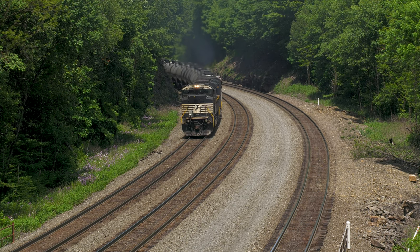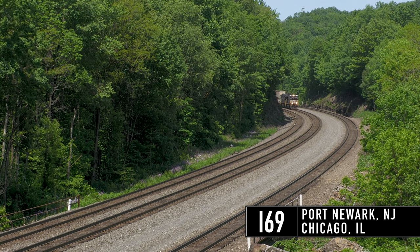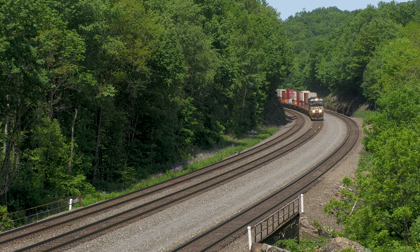We hung around for one last train, I-69, daily intermodal extra from Port Newark, New Jersey to Chicago. He was wasting no time at all as he soared downhill through Cassandra.